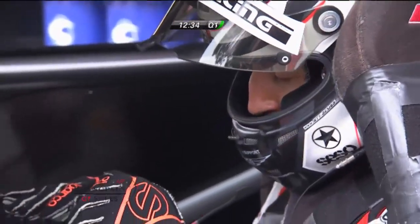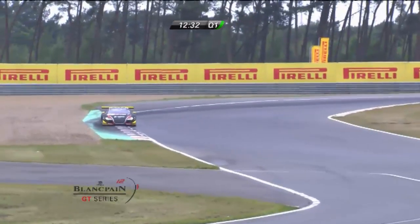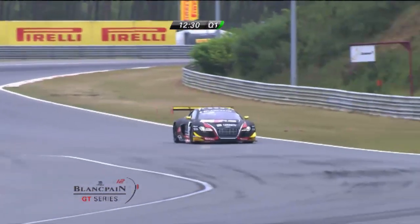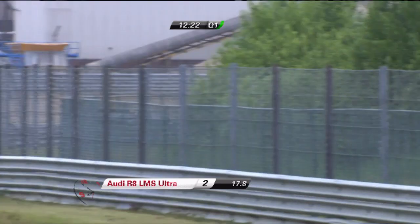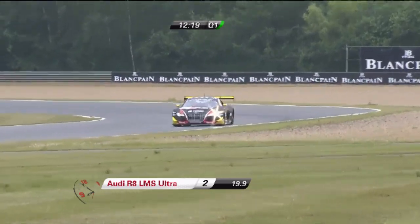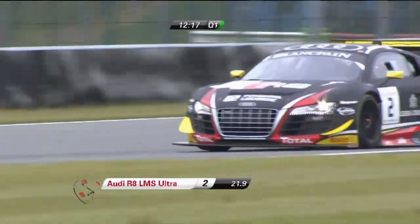Well, I think that's Maximilian. No, it's not. I was going to say Maximilian Buhk, but it's not. It's Ida. So, driver just visualising the lap, just to both where the WRT Audis are, but also to track conditions and lap times.